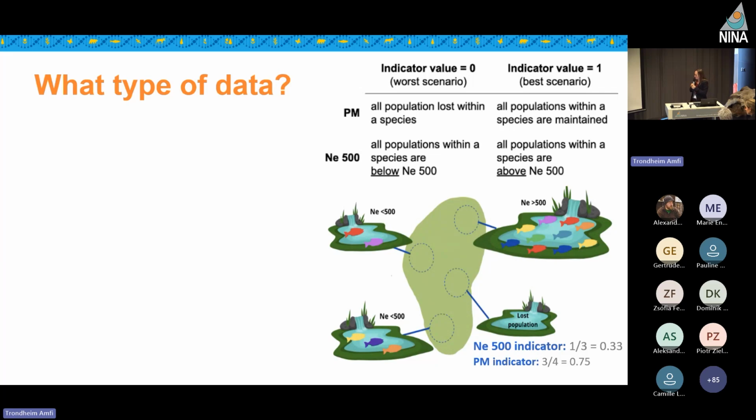We have this example here on how to calculate this. So for the NA500 indicator, in this case, we have 3 populations and one of them is above 500, and then we have an indicator value of 0.33, the proportion. And for the PM indicator, we have 1 population that is lost. So in total, before we had 4 populations, and now we only have 3 populations maintained, 0.75.